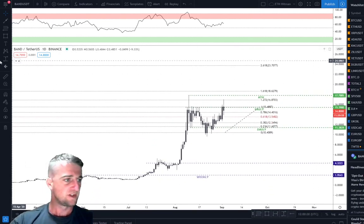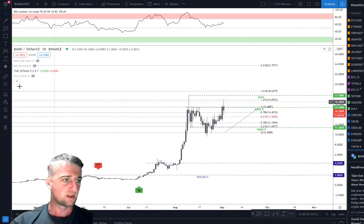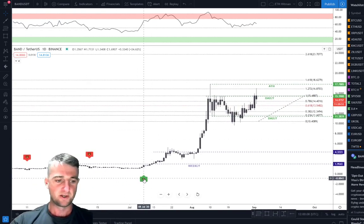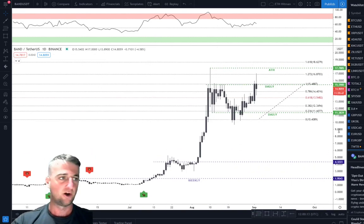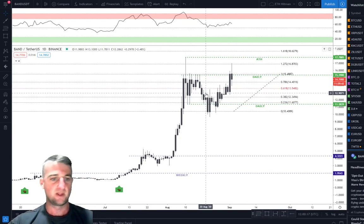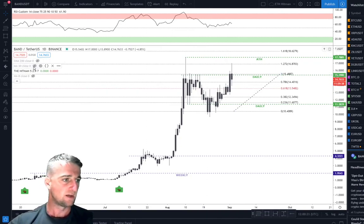Let's just have a look at what the Hitman is saying. The Hitman works out market momentum and pretty much tells you when you should buy and sell, and we have been on a bullish indicator since 8th of July, so for the last 2 months it has been saying buy on the daily time frame, and we've had nothing to say that there is going to be any bears or a switching market momentum.